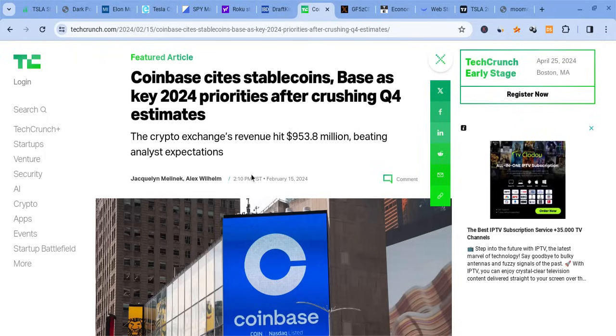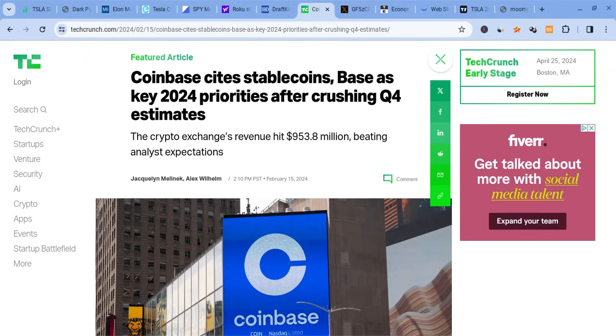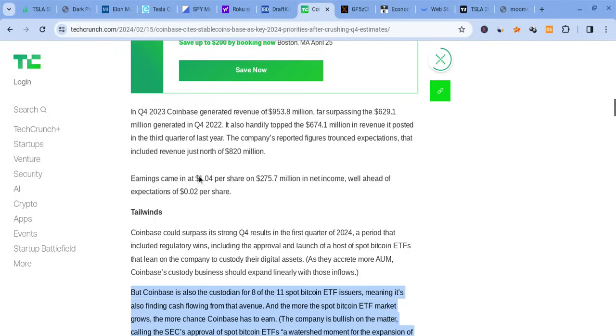Coinbase did very, very well. They absolutely crushed it. They have cited more stable coins. They're talking about their new priorities for 2024. And they actually saw a very nice increase in revenue, absolutely smashing all expectations by a long shot. Let me show you the numbers right over here.